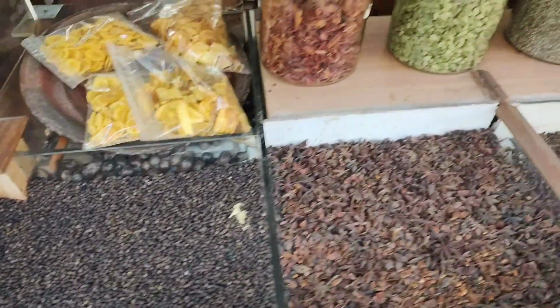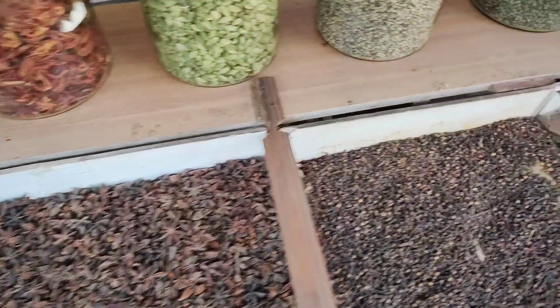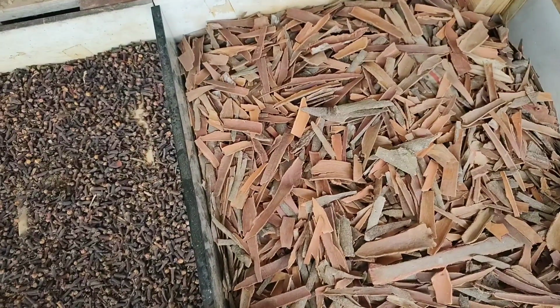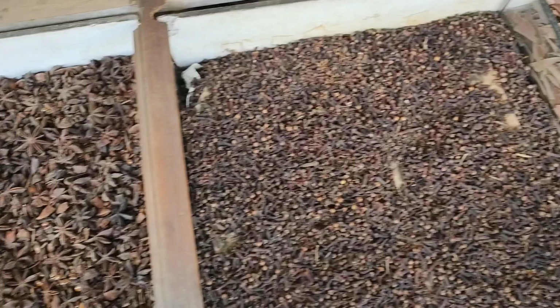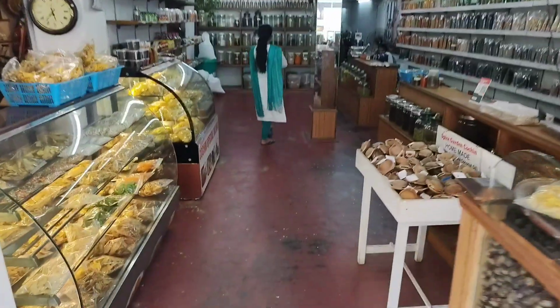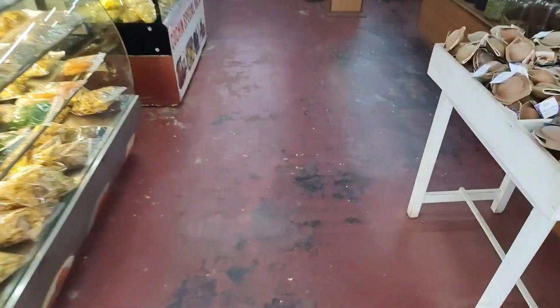The spice market in Mattancherry is a vibrant and bustling marketplace known for its wide variety of spices, herbs, and condiments. The spice market is situated in the heart of Mattancherry, a historic neighborhood in Kochi, known for its cultural heritage and trade history.